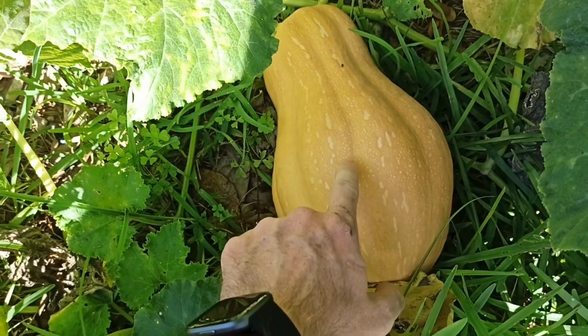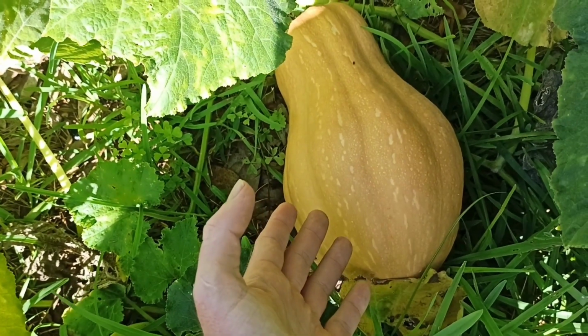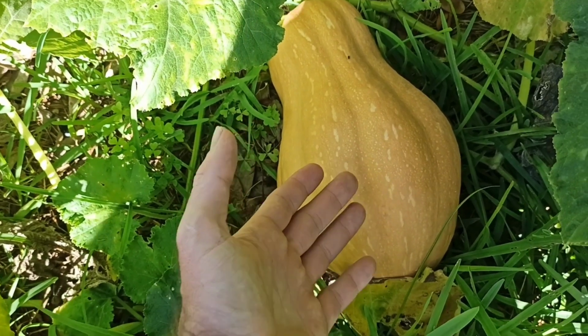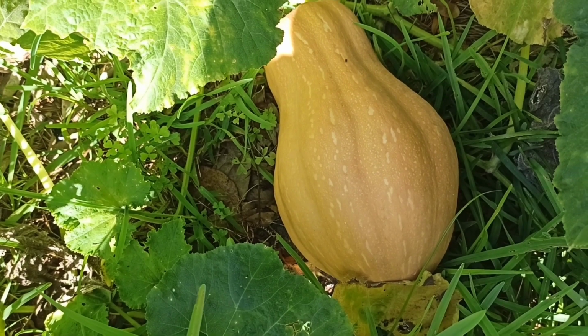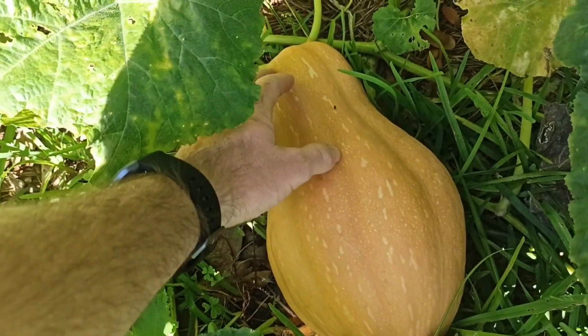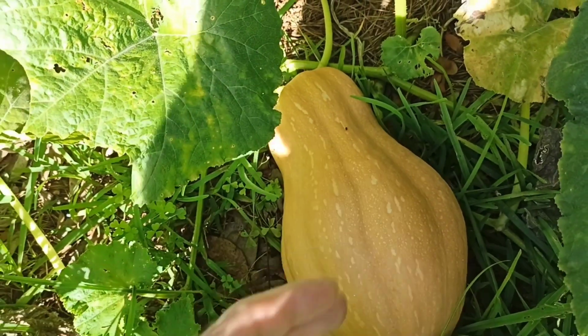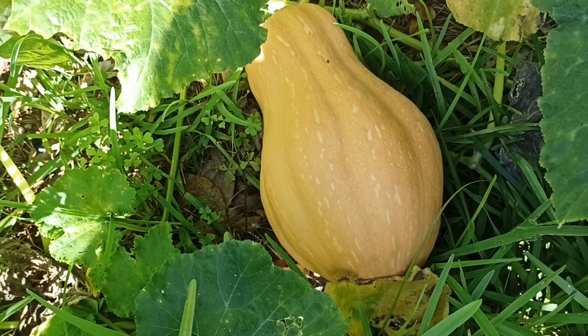All right, the other awesome trait about this pumpkin is that right in here is a cavity full of seeds, and it has big seeds, and you can roast them and eat the seeds as well. But each pumpkin is giving you probably at least 100 seeds to replant for the next year. And then all this up here in the top part, that's all going to be flesh. So it's giving you food and then seed for the next year, and plenty of seed.